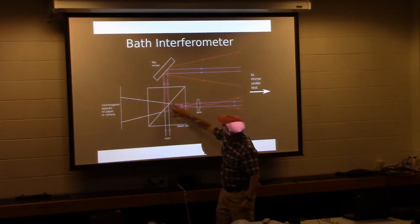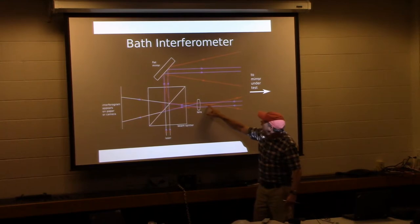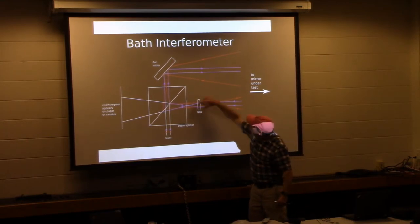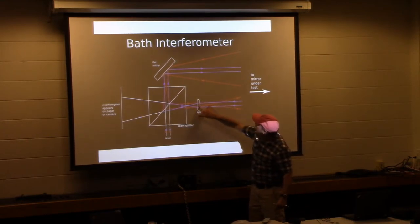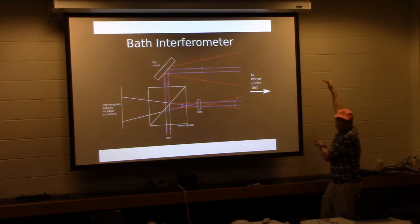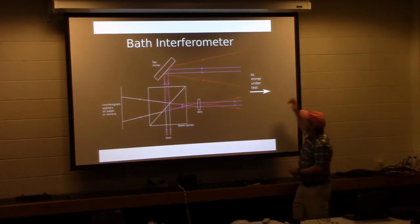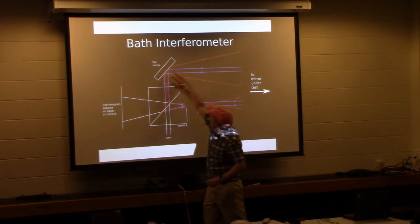Comes up, half of it goes off the splitter here, goes through the lens. It gets focused to this point. So if you're using, say, a 10 millimeter lens, this would be 10 millimeters from the center of the lens. Then it diverges out and comes out to the mirror, which would be 6 feet or so this way. And then the light comes back, the red light comes back.